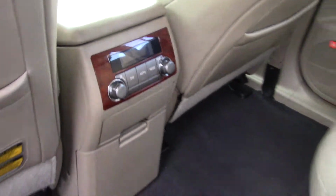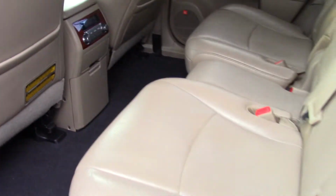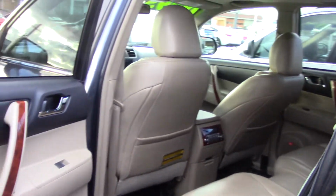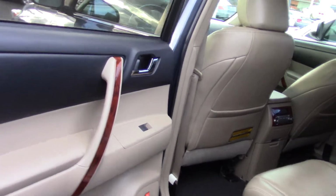Oh, these back seats, they fold down just like the third row is folded down. So if you want to have more stuff rather than more people, if you're going to be traveling with a chronic overpacker or you're going to move furniture, that'd be a great choice. Fold the seats down. You're good to go.